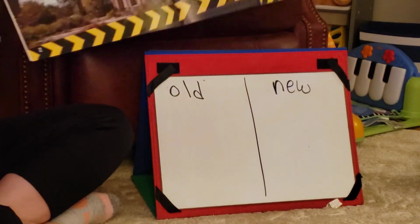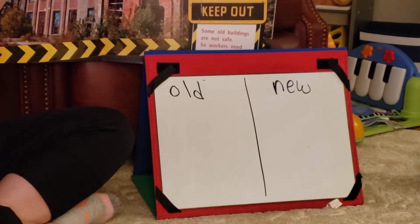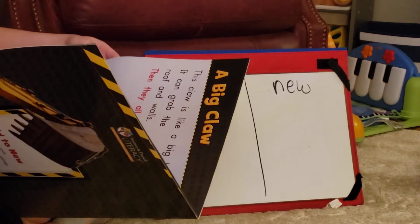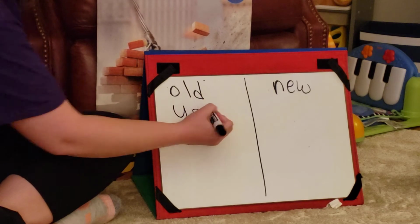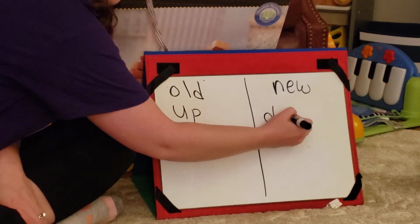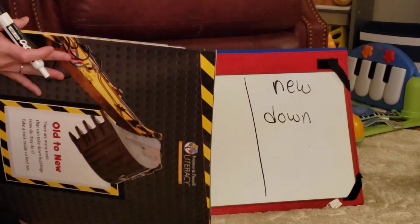On page 2, I also have the word up. Not on this page. I don't see it, but let's add it to our list. What's the opposite of up? If I'm going up the stairs, what is the opposite? I go down the stairs. Down. Good job.